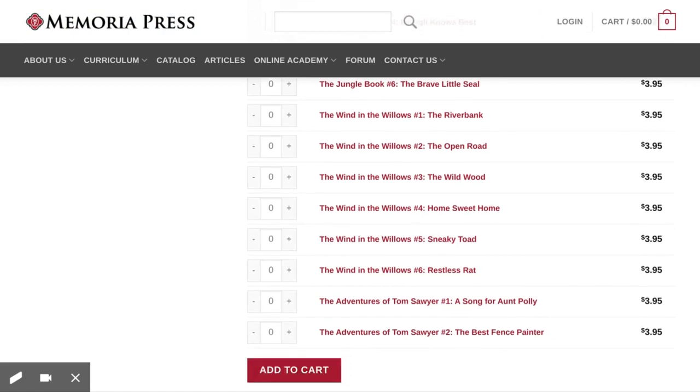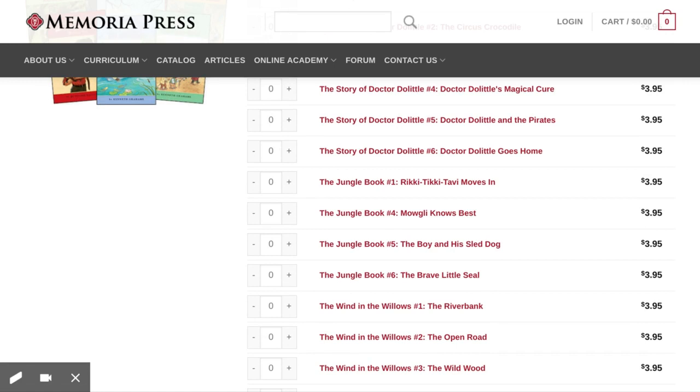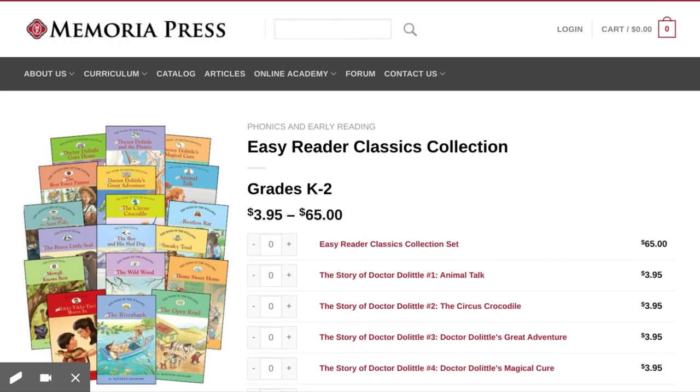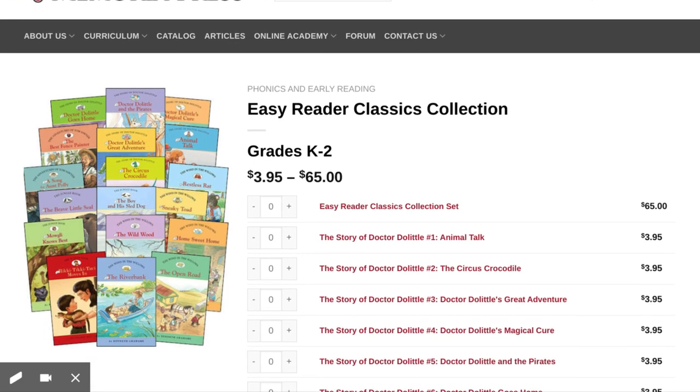There are titles you will recognize, books that traditionally are read-alouds down the road a little bit, but these are in the easy reader format, and my kids have loved these. It's a great way to introduce them to some classic literature, but in bite-sized chunks, and even if they're able, they can read along with you as well.